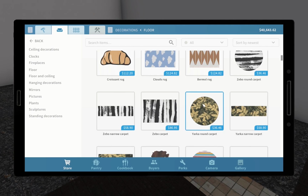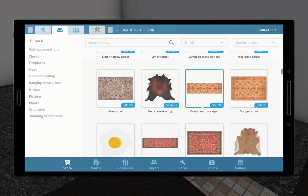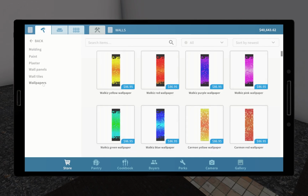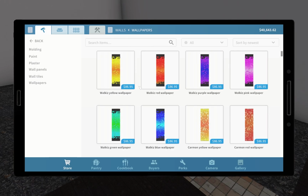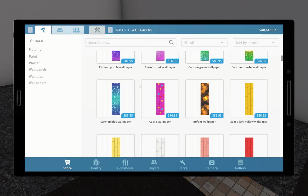Definitely, yeah. We definitely got some rugs in here now that we could definitely use. Maybe we go very biophilic kind of boho design. I wonder if there's any wall prints. Go to wallpapers. Wow, those are some. Those are definitely some.